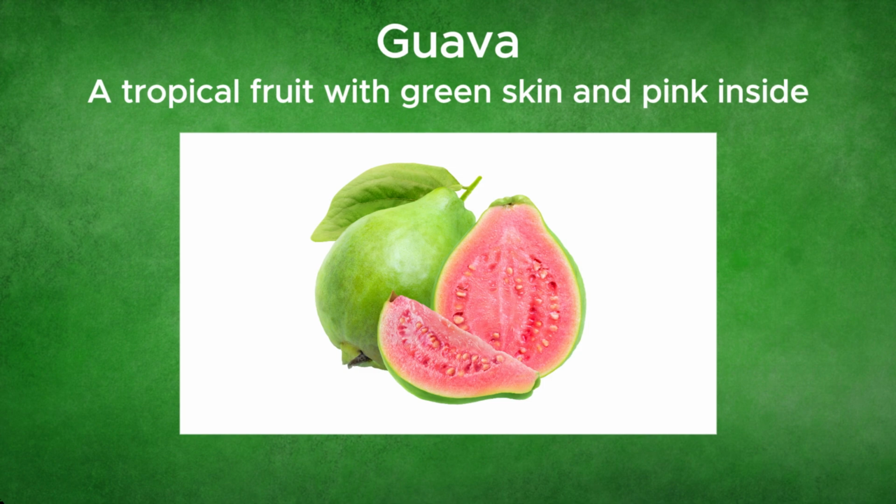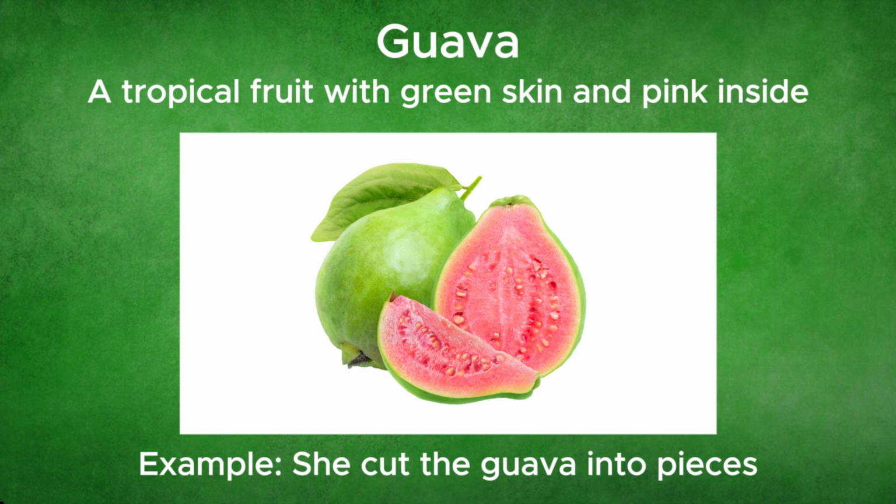Guava. A tropical fruit with green skin and pink inside. Example: she cut the guava into pieces.